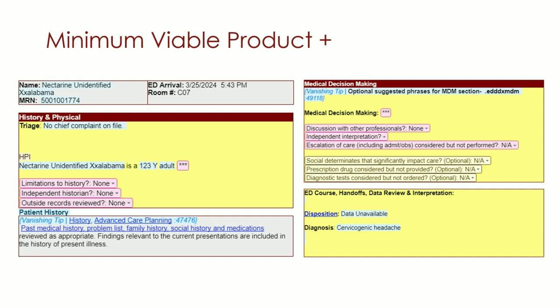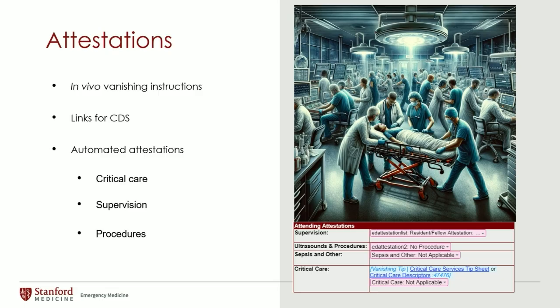Now we have drop-down lists. They're automatically in our note template. Take some of the cognitive load off of our clinicians. We have some, the ones in yellow here, they are optional, things like our social determinants of health, prescription drugs considered but not provided, things that you otherwise wouldn't put in there. And this is how now we go forward in collecting this information in our notes.